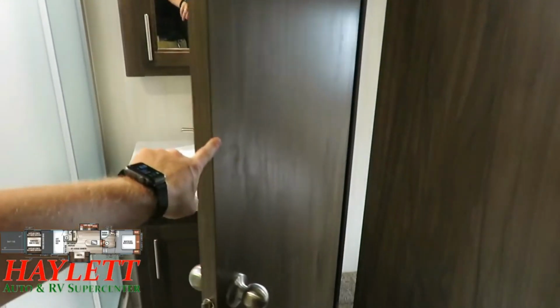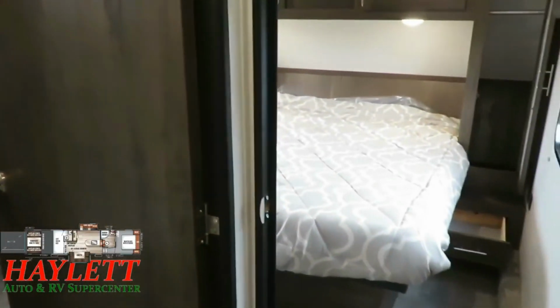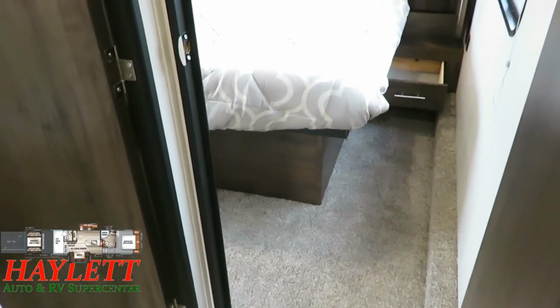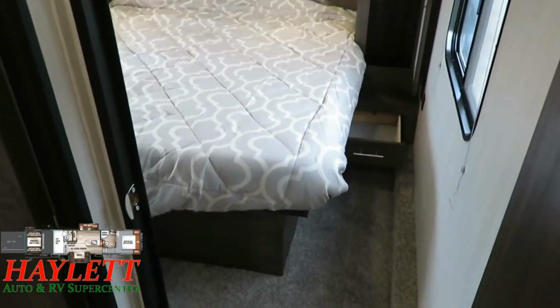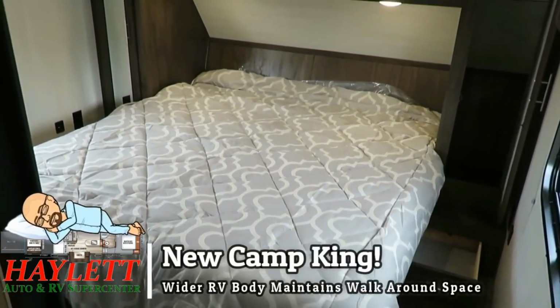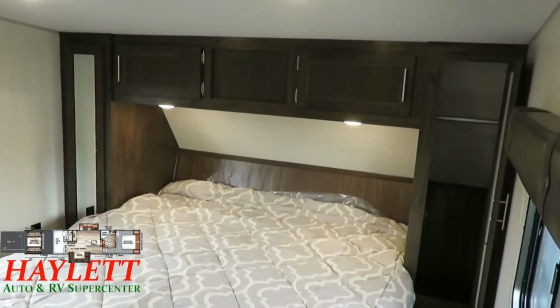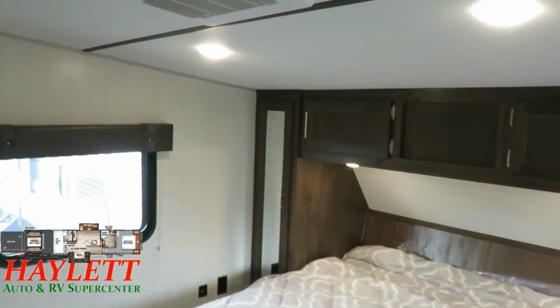Now, this is a dual entry bathroom and bedroom, so it doesn't matter what side of the bed you're on, it's easier to get through. And notice that there's no step up around the bed. That's one of the things I really like about these. Now, being wide body, they were able to go to a bigger bed. Last year they used just a traditional little camp queen. This year they have widened it up to give you that extra sleeping space so the two of you can roll over at night without slapping one another inadvertently.